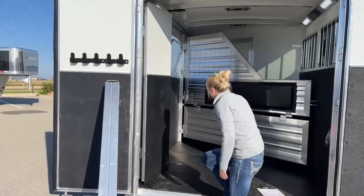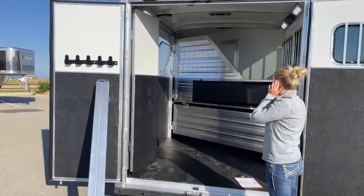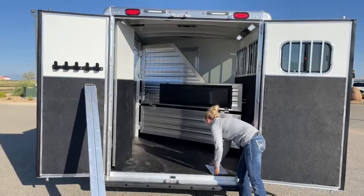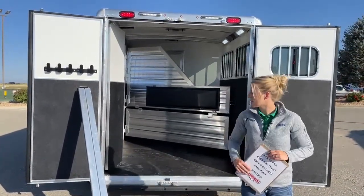You're not going to have to worry about any horses having any sharp areas that they can nick or cut themselves on. These Cimarrons, almost everything has a radius to it. It's going to be really, really horse safe for your equine friends that like to hurt and damage themselves.